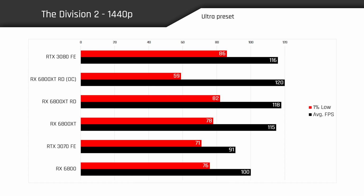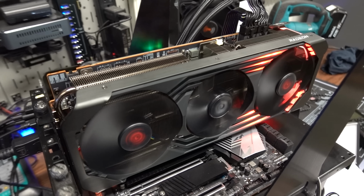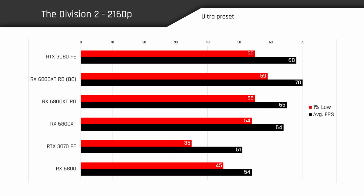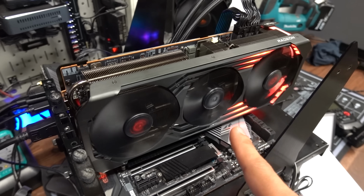We didn't really see the performance bump in real-world applications until we scaled up to 4K, which kind of makes sense because then we're the most GPU bound at that resolution. And there we saw a 5% bump in Far Cry 5 and an 8% bump in Division 2. So nice little gains there. It's free performance. And best of all, this card is still running pretty darn quietly and cool.